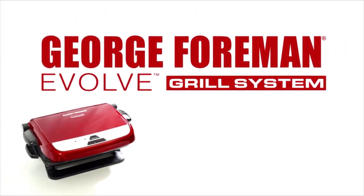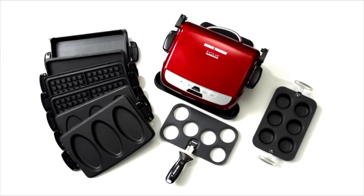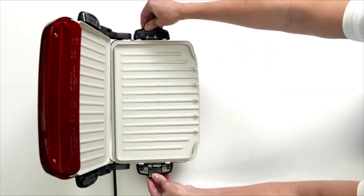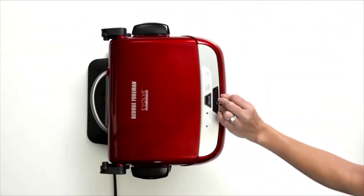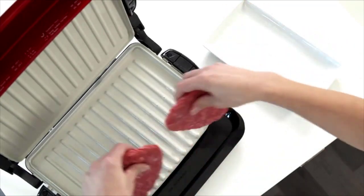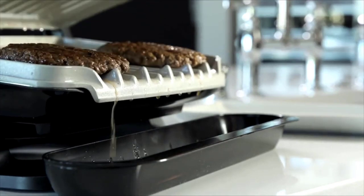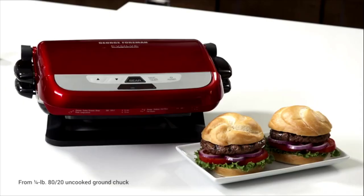The George Foreman Evolve Grill System will change the way you grill, cook, and bake at home. It delivers all the classic grilling features you'd expect in a George Foreman grill: the dual heating surfaces for fast cooking, a floating hinge for larger cuts of meat and sandwiches, and the unique slope that helps cut out up to 42% of fat.